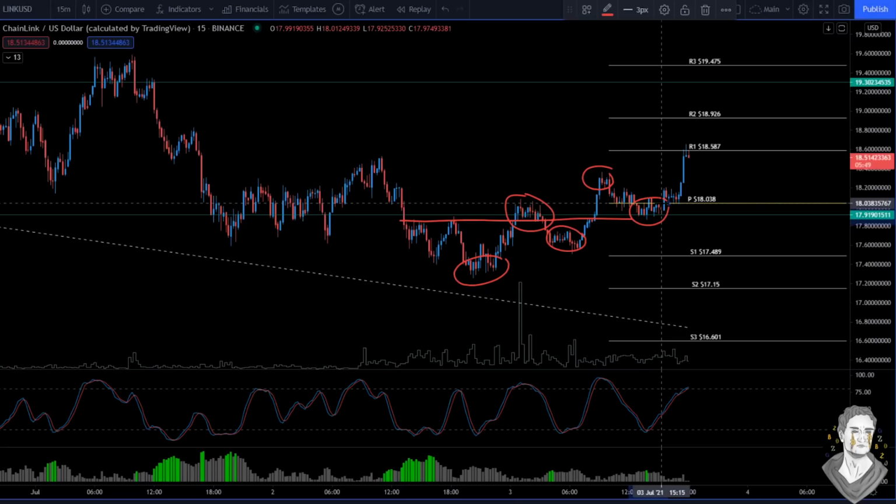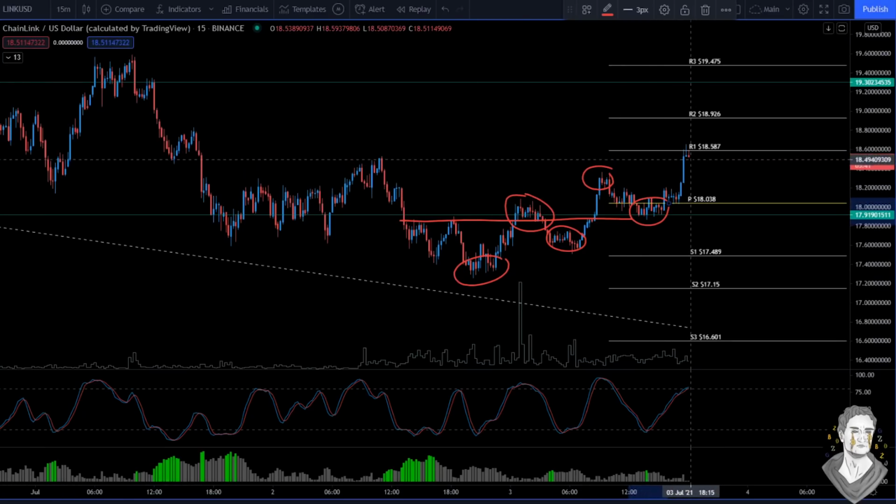What's your general target on the lower time frames if you are trading the daily pivot? It's going to be the R1. That is where you're generally going to be taking profits, at least your take profit one. Not financial advice, but that's what I would be looking at.